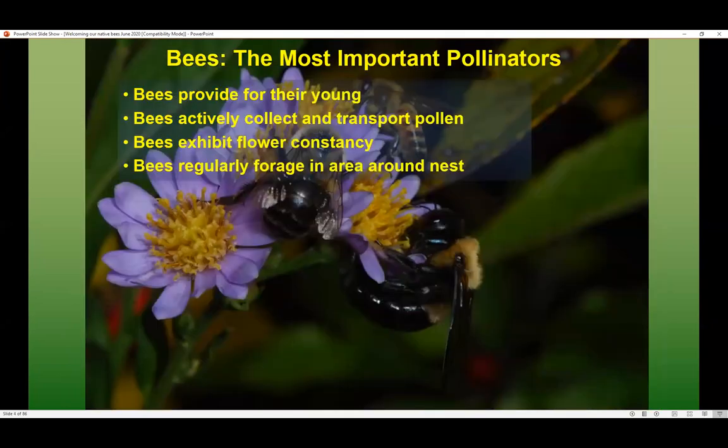Bees are the most important group of pollinators for a couple particular reasons. One, they provide for their young by collecting pollen. Many plants have evolved ways of attaching pollen to an animal, or because they have hair or feathers, it just kind of collects on them and they move them from flower to flower. But bees are actively collecting pollen because that's what they're feeding their kids.